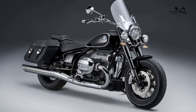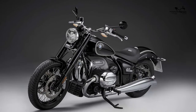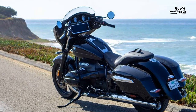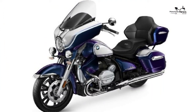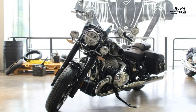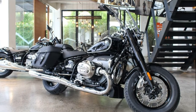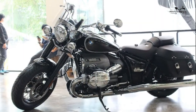MPG, costs and insurance. Average fuel consumption. Annual road tax £101. Annual service cost £250. New price £20,980. Used price £15,000 to £20,000. Insurance group 14 of 17. How much to insure? Warranty term 2 years.